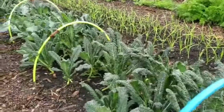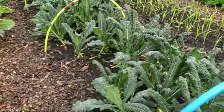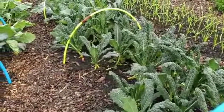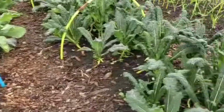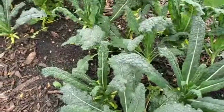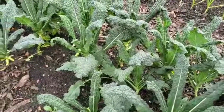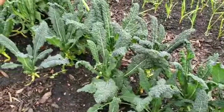The third vegetable in my top 5 is kale. We love the Cavolo nero kale. We love the dark green leaves of this variety, which is delicious in stir fry, steamed, and our favorite is our special kale salad, which I'll put a recipe in.